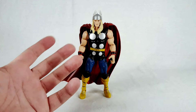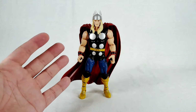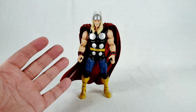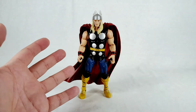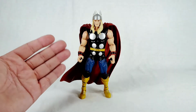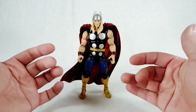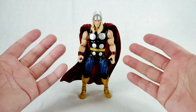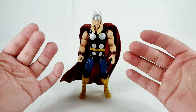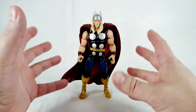He's been around for a while, and most of you have probably seen reviews of this figure already by now anyway, more than likely much more impartial than what I'm going to be, because for me, this is my childhood come to life. I've never seen a Thor like this that looks like he came right out of the 80s comics, the comics that I first started reading. Thor was actually one of the first Marvel comics that I read when I started collecting comics, and I just love this look.